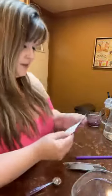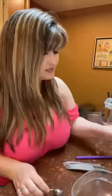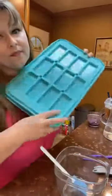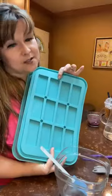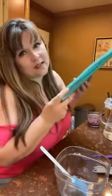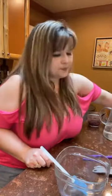Okay, so what I'm also going to quickly make, and it is a delicious snack, is our yogurt bars. How I make my yogurt bars, I have a mold from Pampered Chef that I really like, and it makes bars. Then I just wrap it in wax paper or parchment paper, or just put it in a bowl and eat it with a spoon. Either way, you can use any kind of silicone mold.